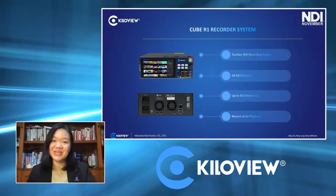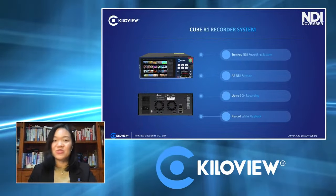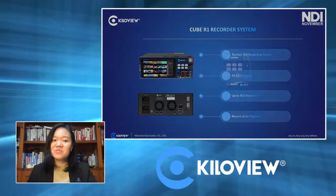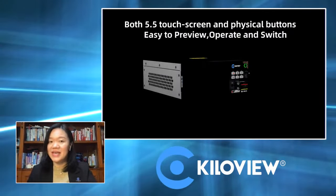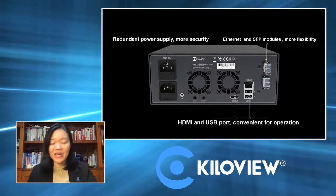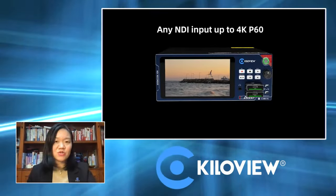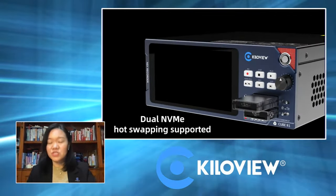R1 NDI recorder is a turnkey solution for NDI recording. As you mentioned, it can support up to 9 channels of recording simultaneously. And what's more, this device is an NDI recorder that will be compatible with all NDI formats, no matter if it is NDI high bandwidth, NDI HX2 or 3, or any resolution up to 4K, coming from any different video sources.